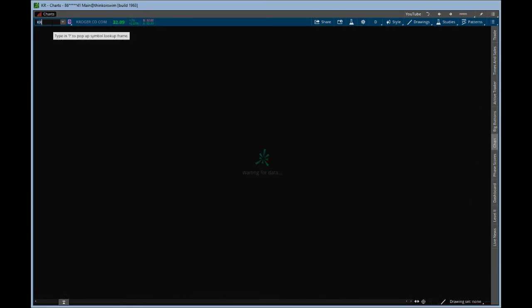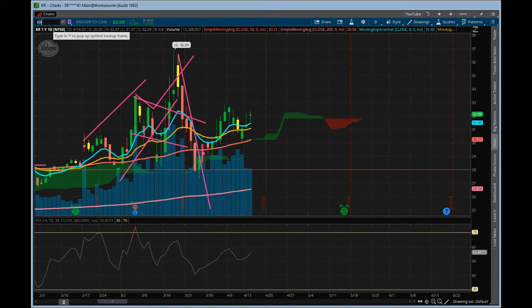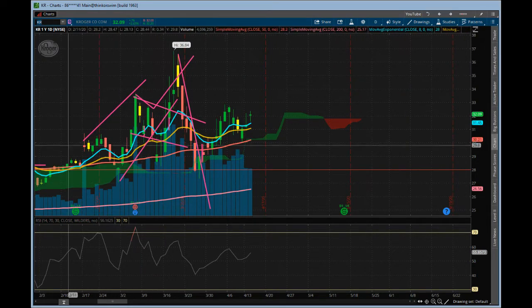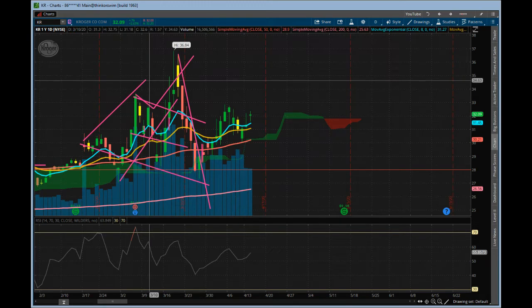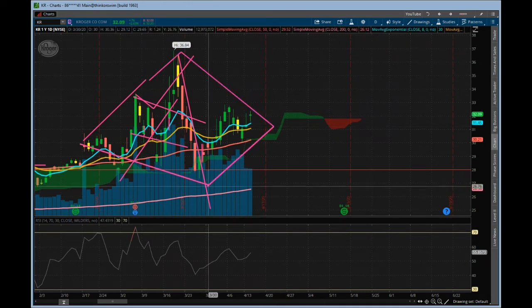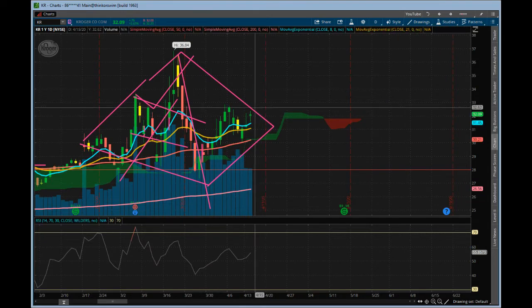KR, Kroger. Yeah, so Kroger gave some nice breakout moves right here and then pulled back a lot. Now it's just in the blah. Just like all these Corona plays, it's in this crazy diamond pattern, right? It's like a megaphone, then it comes into a triangle, right? So it's in this blah range. I assume you can break out of these levels.